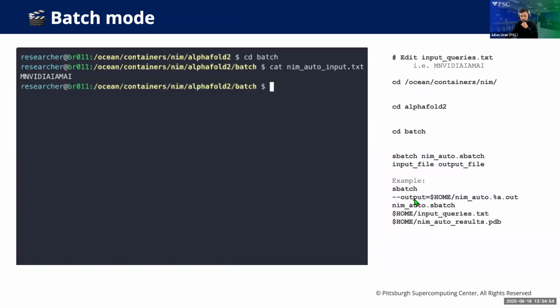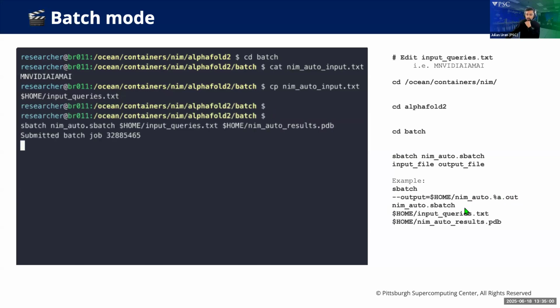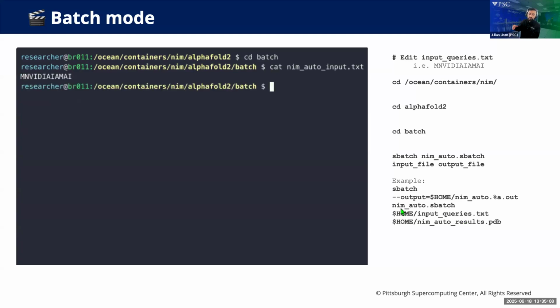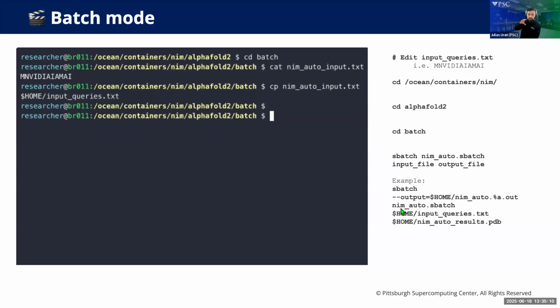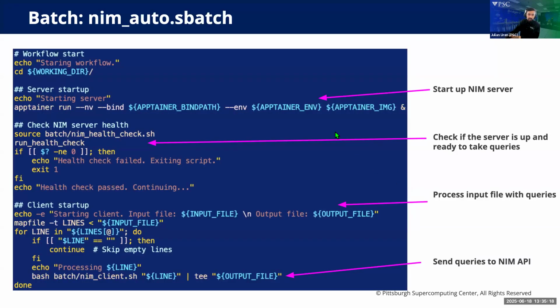So it's like sbatch. I'm specifying where to output the log for the job, and then nim auto.sbatch, and then what input file to use, and where to write back the results. And that's about it. So it will automatically take all of the different lines in the input, process them against the NIM server and give you back the results. This is the content of the actual script.